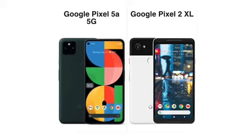Besides the software, the next biggest thing is the battery. The Pixel 5a 5G has a huge battery. Finally, you get 2 days of battery life. Can't say the same about the 2XL. It's supposed to be the big model with the big battery, but it has 3,520, which is a very small battery by today's standards. For example, a lot of phones at a cheaper price point have 5,000 milliamp battery.